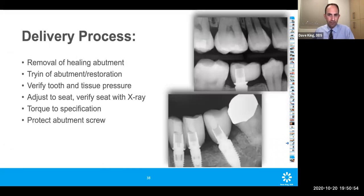All right, delivery process. So number one, if the patient still has a healing abutment, remove the healing abutment. Now, occasionally we'll have patients that have healing abutments that get lost for whatever reason. Sometimes, even though we've tightened them, the healing abutment will come off. And I've had several patients call me up, hey, my implant fell out. Oh my gosh, I'll meet you at the office. And they show up and they've got the little healing abutment. Oh, okay, well, let's screw that back in, no problem.